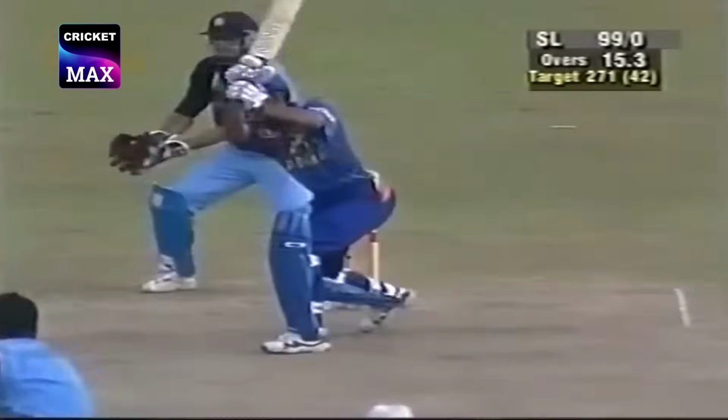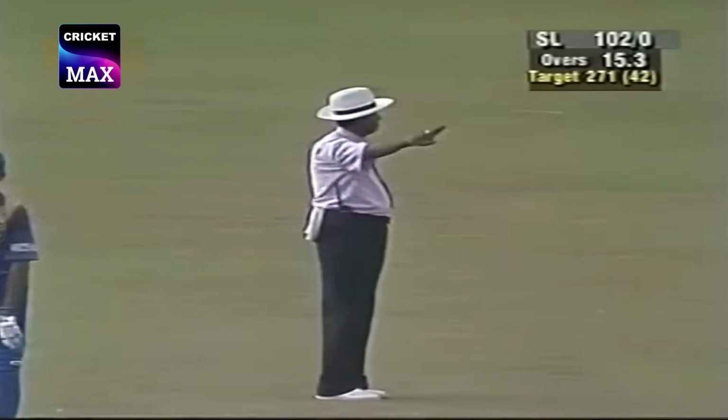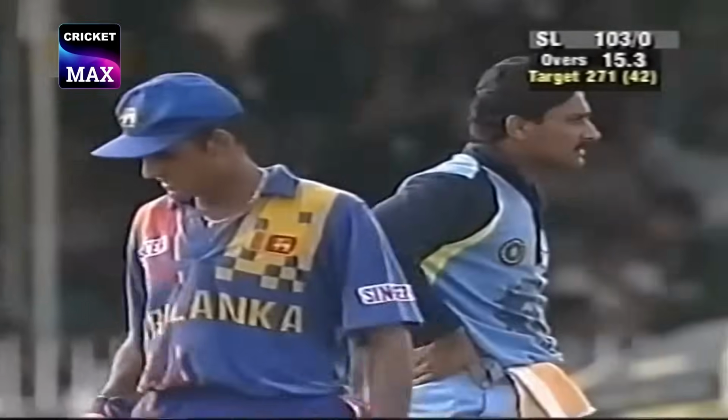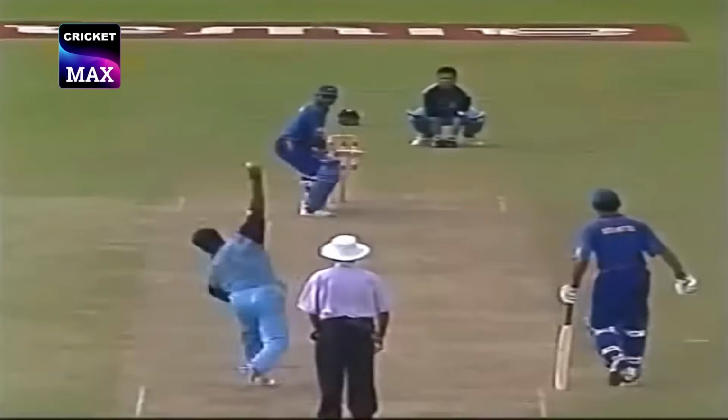Way out into the outfield. There's no one out there, so that brings up the 100 partnership. A beautiful stroke as well. So that's what they need. It's a little tough ask for Sri Lanka.